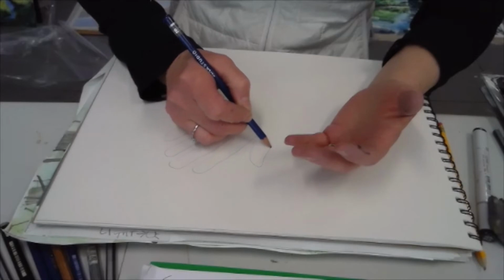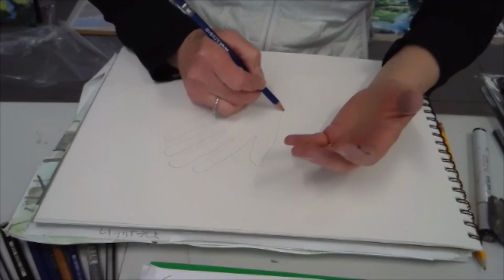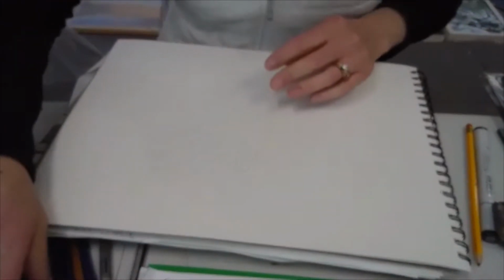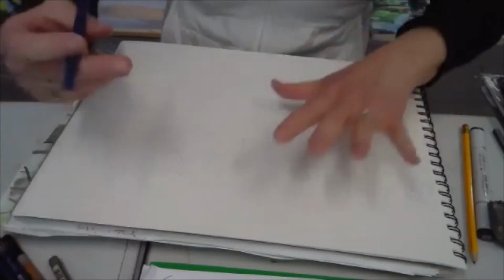Try to find the spaces and the shapes. All right, so you can see in my drawing, my fingers are a little bit long, but that's okay. Let's try it again. We're just getting warmed up. And I'm going to use a little darker pencil so that you can see what I'm doing. I'm going to try 6B.